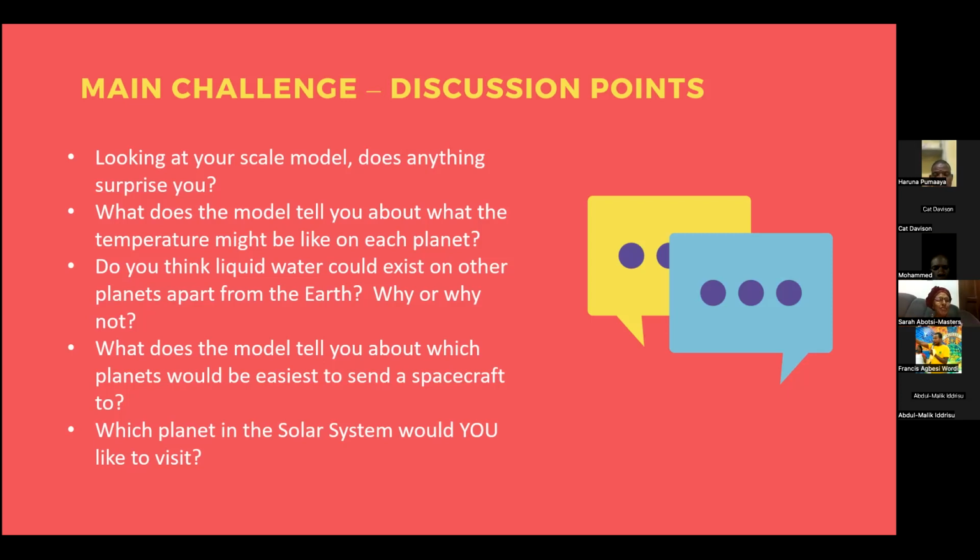What do you think they've learned about what the temperature might be like on each planet? Because now you can see how far away they are from the sun. And maybe they could think about, do you think there could be liquid water on other planets? Now, the reason that's an interesting question is that on Earth, all life needs water. So as far as we know, life needs water. So when scientists are looking elsewhere in the universe and wondering if there might be aliens or life elsewhere, they actually look for water first. So that's why it's an interesting question.